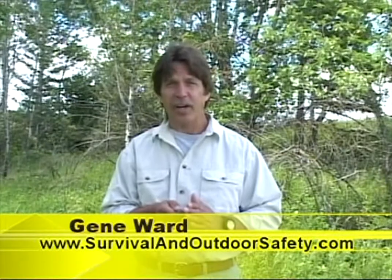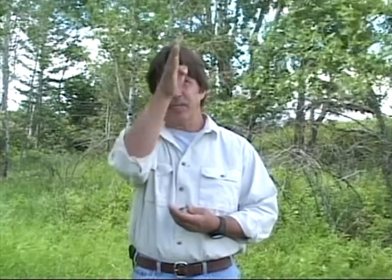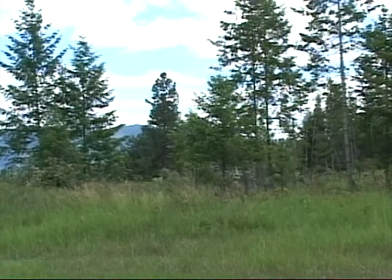I'm going to point it out directly in front of me, look out there and see what object I can walk to. In this case, it's going to be that big ponderosa pine tree out there about 100 yards. When I get to that pine tree, I'm going to redo this process all over again, from object to object, so that I continue on a straight line going east-southeast.